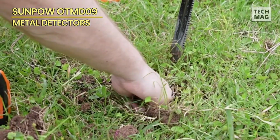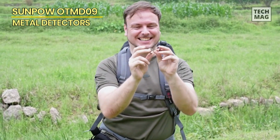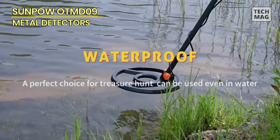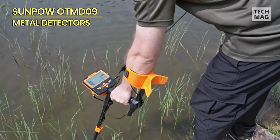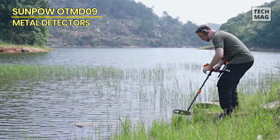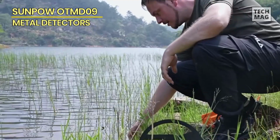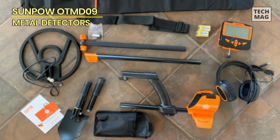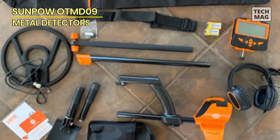The SUNPOW metal detector's advanced DSP chip guarantees precise and reliable metal detection, reducing false alarms and maximizing your chances of uncovering hidden treasures. Plus, with an impressive 11-inch detection depth, this detector allows you to reach deeper into the ground to find buried treasures that others might miss. Its strong anti-interference technology ensures that you won't be distracted by external signals or interference, providing a seamless and uninterrupted treasure hunting experience.